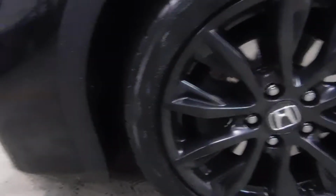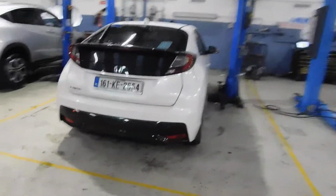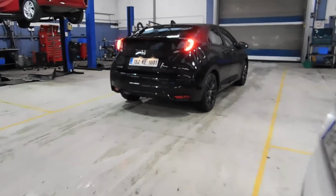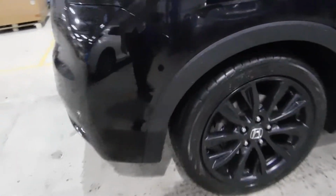So those wheels are literally brand new. This car came with those wheels there. These are the 16-inch wheels that come standard on a diesel sport. So I think you'll agree, this car compared to that one, the really different looking one, really stands out with those. I think they look really nice in it.